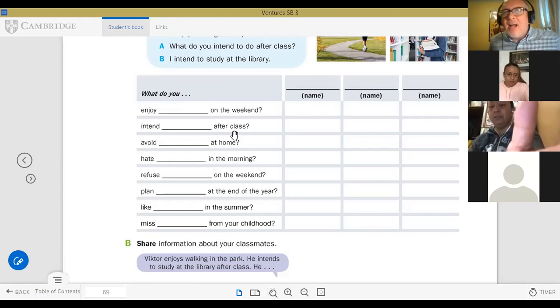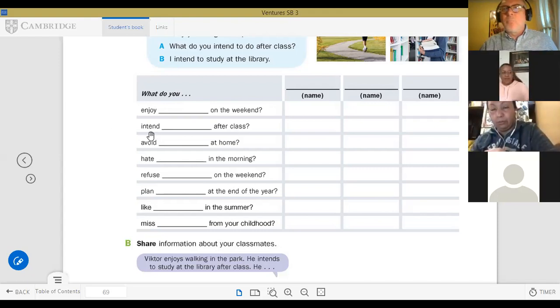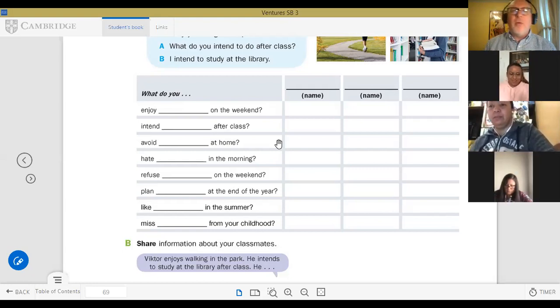Very good. All right, Christina, can you ask me number 2? Or, well, it doesn't have a number, but the second one, intend. Okay. So we're going to start here. What do you intend? Should we say doing or to do? What do you intend to do after class? After class. Yes. What do I intend to do after class? After class, I intend to eat lunch. How about you, Christina? What do you intend to do after class? I intend to do my homework. To do your homework. Fantastic. All right. So students, what does she intend to do after class? She intends to do her homework.